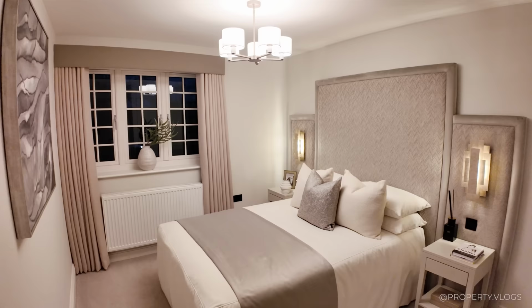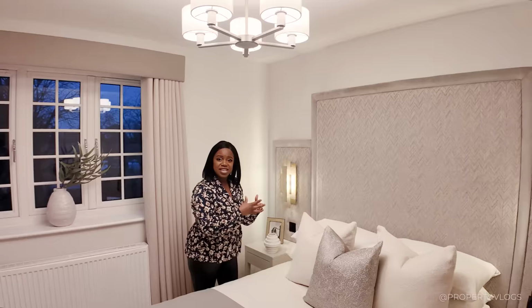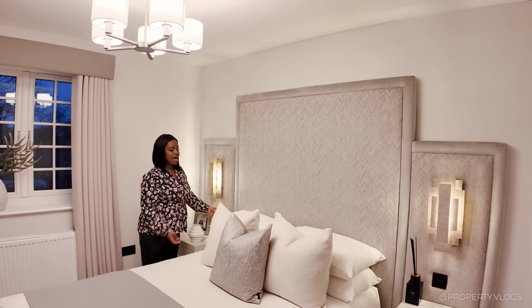I love this oversized headboard where the bedside lamps have actually been built into the headboard. I've not seen that before. I definitely haven't even seen it in a five-star hotel. We've got switches either side, which is great for when you don't want to get out of bed to go and turn off the lights.